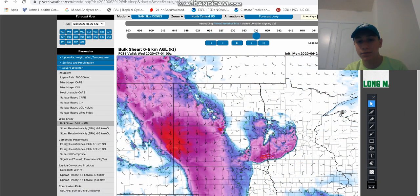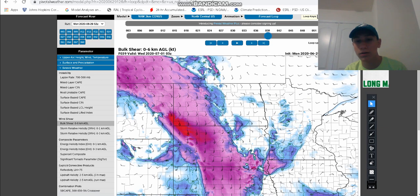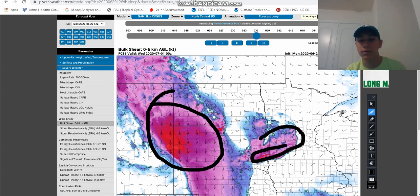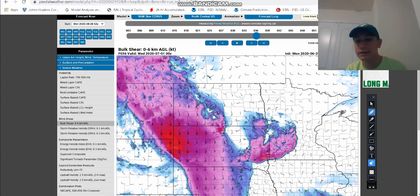All right, and if we take a look at tomorrow, let's look at tomorrow at 8 p.m. Here you are. Got some higher wind shear values in western South Dakota if we get some thunderstorms firing there, as well as eastern South Dakota and western Minnesota, like I showed you guys earlier.